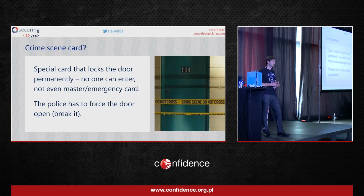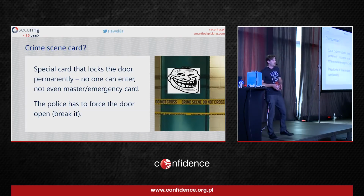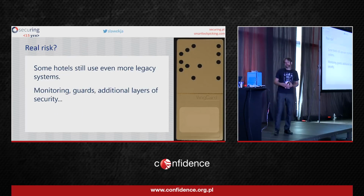So it locks the door permanently, and you cannot open it even if you have a Mastercard. So the door needs to be forced open, and police needs to break it. So I'm sorry, I won't give it to you either. But what's the actual real risk with it?